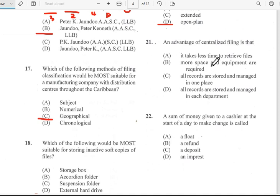Is it that it takes less time to achieve a file, more space and equipment are required, records stored in one place, or the records are stored and managed in each department. So listen, the main thing about centralized, guys, versus decentralized is when you're moving them, right? If you're moving all of your filing, that would have impacts on your filing. For the centralized one, it doesn't move them. All records are stored and managed in one place. So the answer for this one would be C.